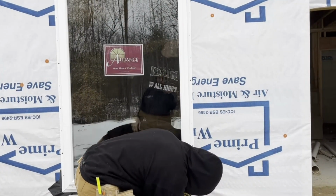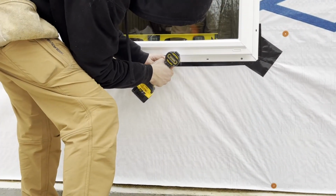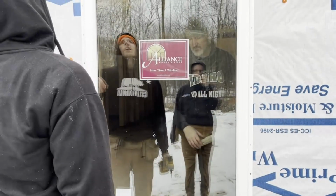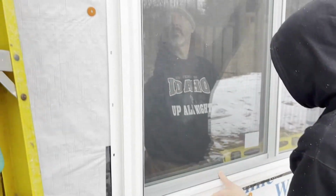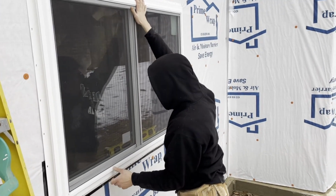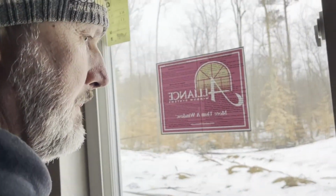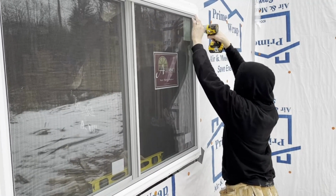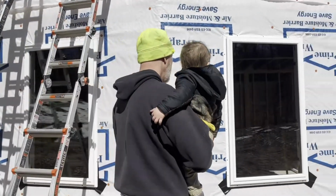Prior to installing any of our windows, we actually had to go back and put plywood in, just because we had oversized each window opening. We're back. These windows are hard.